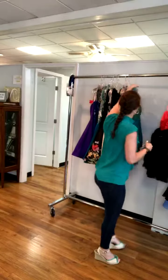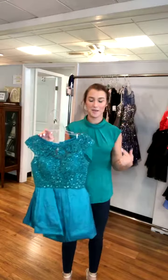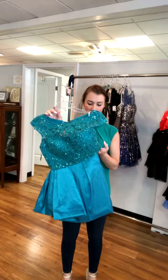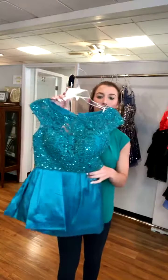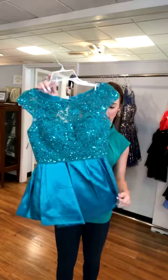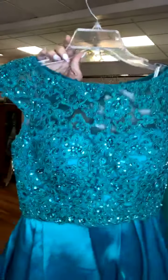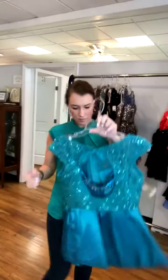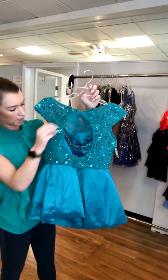Alright, next, this is one of my absolute favorite colors right now. I am always a big fan of green, but this one's more of a teal green, which isn't the typical color that I usually lean towards, but I really, really love this color right now. And it's absolutely adorable on, and this taffeta skirt has a really pretty shine on it. It is a lace bodice, and it does have a little bit of an illusion neckline, and it is a cap sleeve. The back is a big cutout back, with a cute little tie bow at the top.